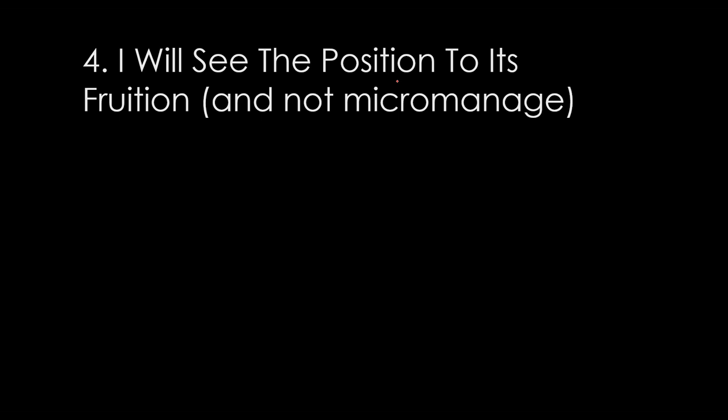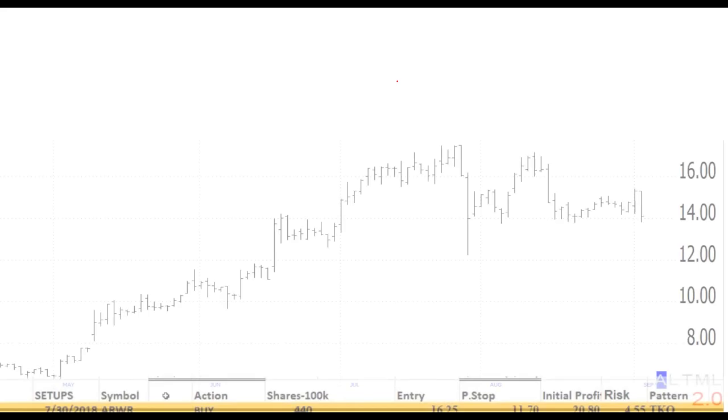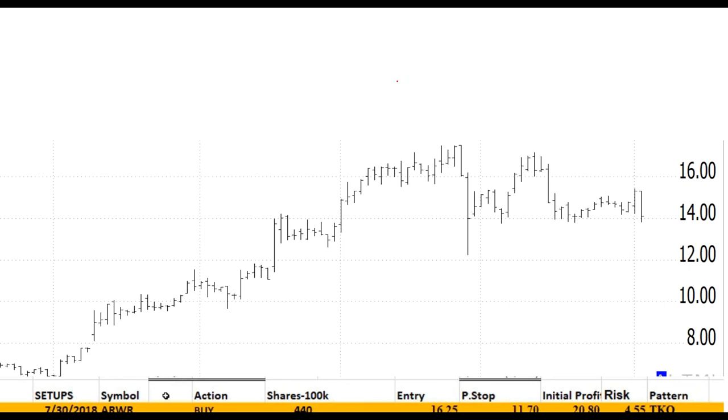Number four. I will see the position to its fruition. And this is just on your next trade, on one trade, right? And not micromanage. I've done complete presentations just on micromanagement. So in other words, I will follow the plan. Now, why do I beat the dead horse? Why do I say the same things over and over again? Because no matter how many times I say them, human nature rears its ugly head. And as I've explained throughout this presentation, I'm not immune to that human nature.